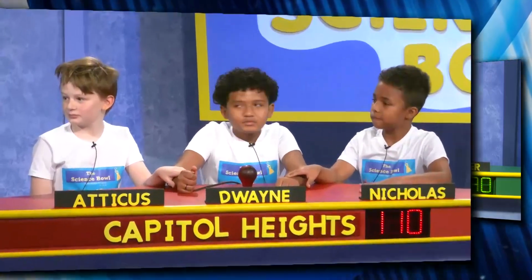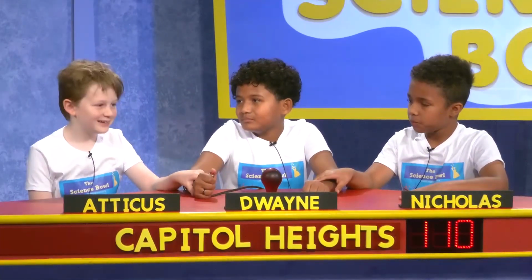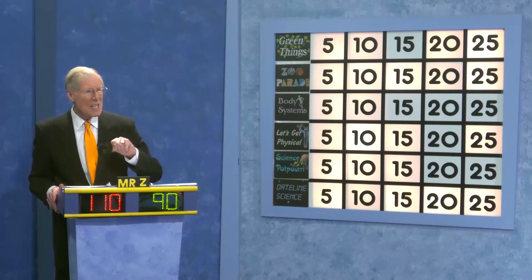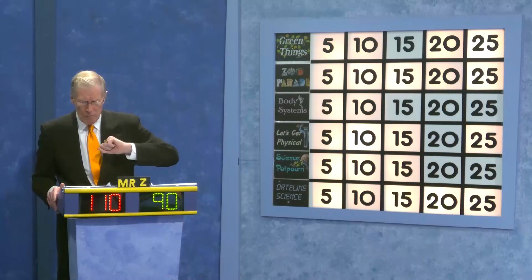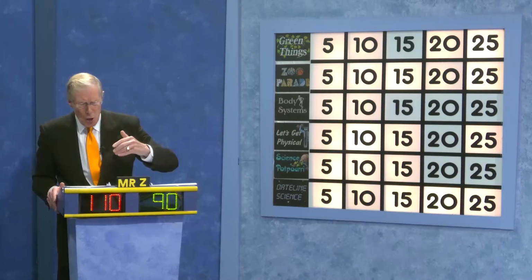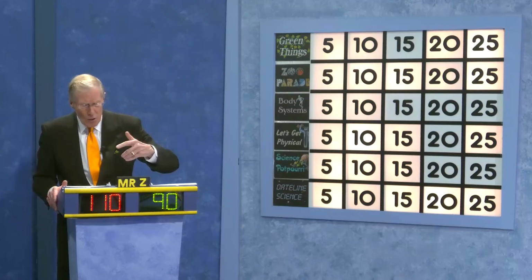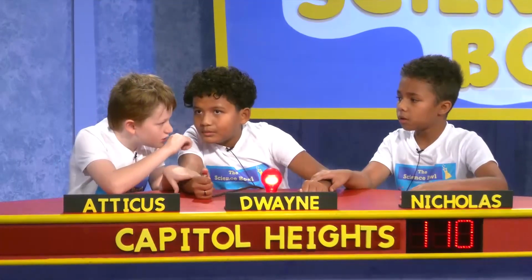Go. Dwayne. Let's get physical for 20. Physical for 20 points. Question is as follows. Since this P initialed gas, frequently used in homes, has no smell, it is odorized with something called mercaptan that smells like rotten eggs to let you know if there's a leak or your tank is running low. Name that P initialed gas, Capitol Heights.